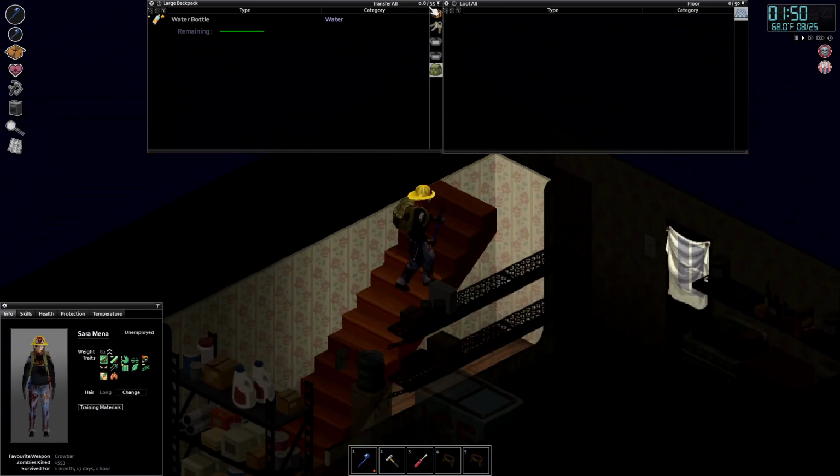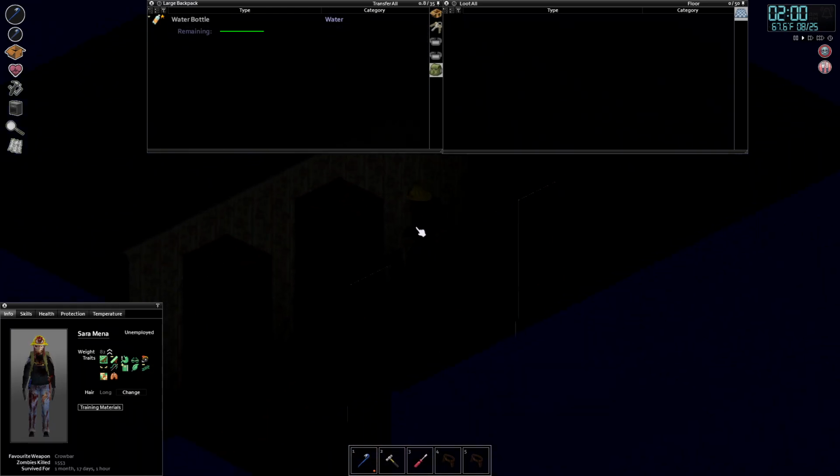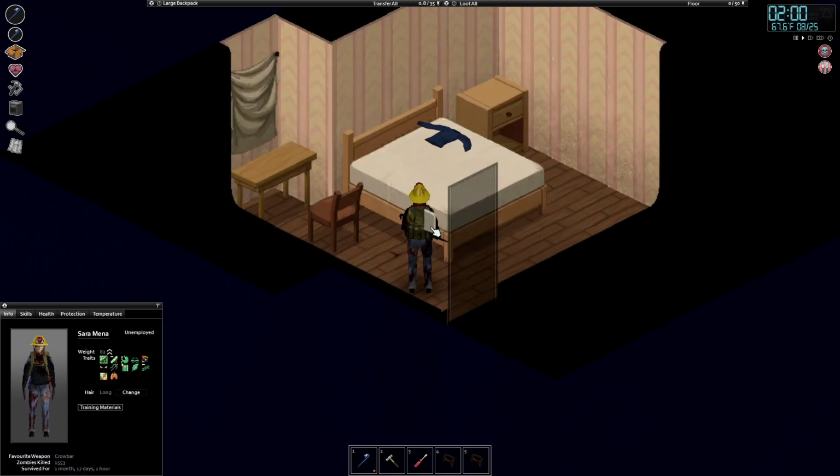It doesn't sound like there's any zombies here, so we're just gonna go to bed. Even though our character's a little bit hungry, we're not gonna worry about eating. He needs to lose some weight pretty soon.